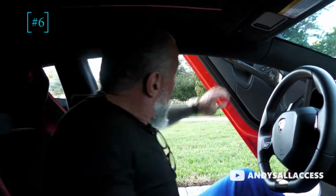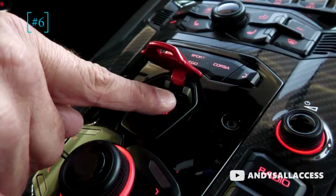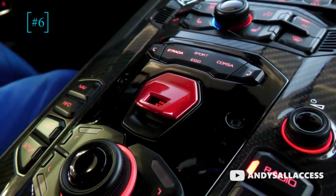Number six. There's no place to put the key.